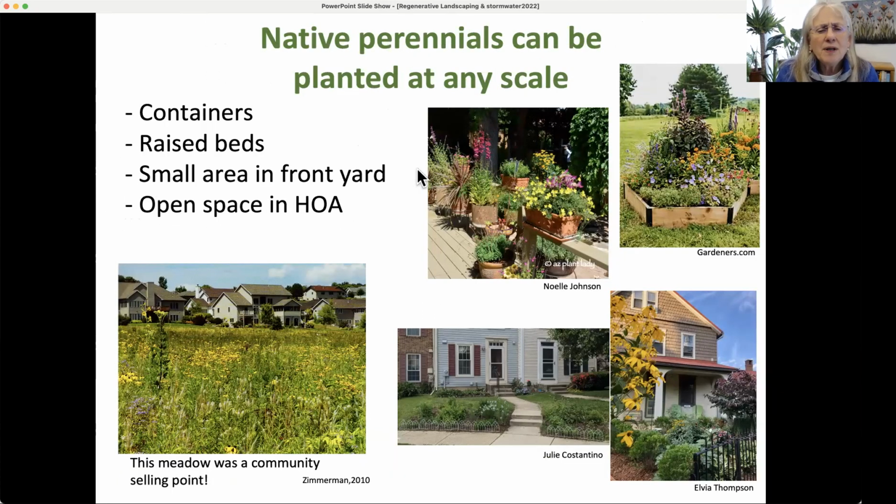You can plant native perennials at any scale in containers, raised beds like this. You can plant it in open space, in a homeowner association. This is from a book, but this is a beautiful native meadow around a catchment pond, and it helps to filter the water. It's really a great thing for stormwater management. This is in front of a condo, a little tiny front yard, but a lot of native plants. And again, here's Annapolis Green's headquarters.